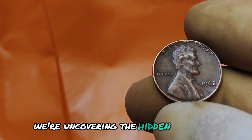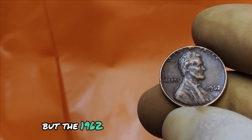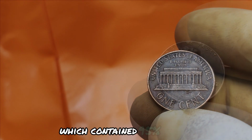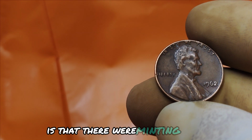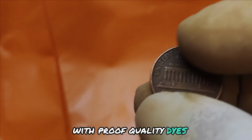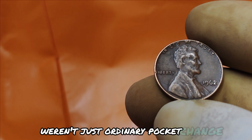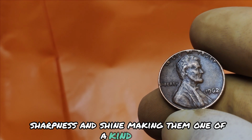Today, we're uncovering the hidden secrets of this incredibly valuable coin. The Lincoln penny has been around since 1909, but the 1962 version has something special that makes it a collector's dream. In the early 1960s, the U.S. Mint was still making copper-based pennies, which contained 95% copper and 5% tin and zinc. But what many don't know is that there were minting errors, experimental strikes, and even some coins that were accidentally made with proof-quality dies, giving them an ultra-shiny finish and an extraordinary rarity. This means that some pennies struck in 1962 weren't just ordinary pocket change. Some had an extremely high level of detail, sharpness, and shine, making them one-of-a-kind gems.